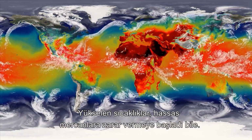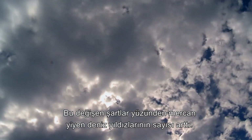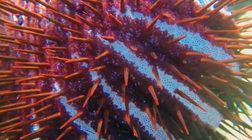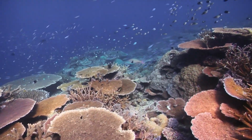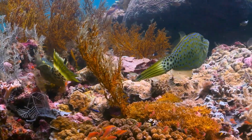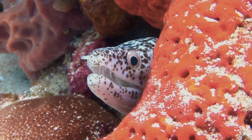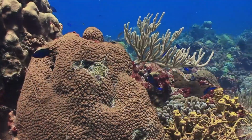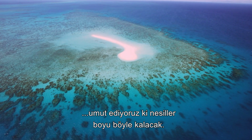Increasing water temperatures are already taking their toll on the fragile corals. And these changing conditions have allowed the coral-eating crown of thorns starfish to flourish. Considered rainforests of the sea, the shallow coral reef system is one of the most diverse ecosystems on the planet. With dedicated management, the hope is that it can remain so for generations to come.